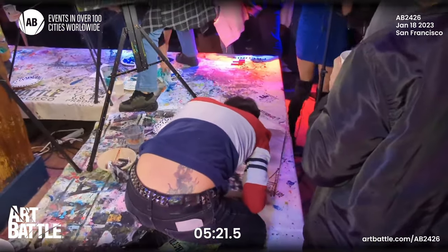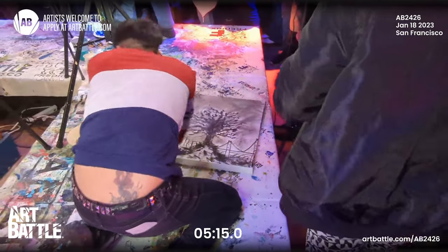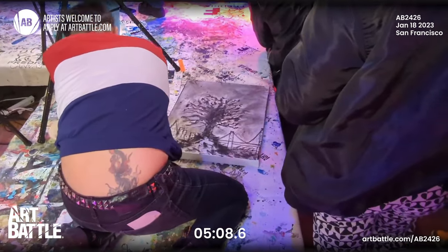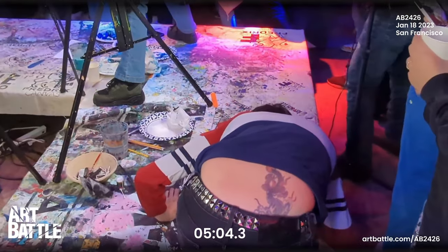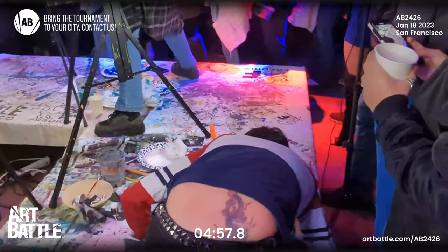So here we are with Amanda, and Amanda is still on the floor drawing with charcoal. And I think as we get closer, we're going to be able to see more of the composition here. And looks like we're getting a bridge in the background. But this tree is really the central axis, the central focus of this piece.